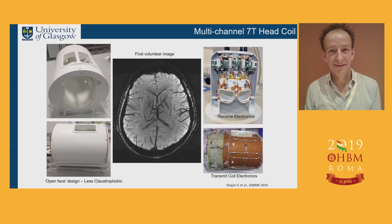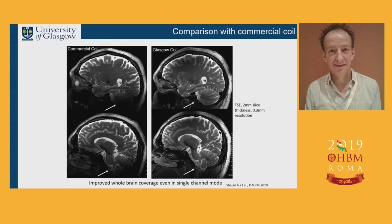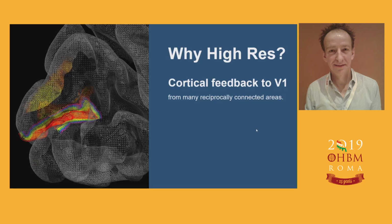And you can see here the first image done last month, just before the ISMRM meeting. Some of the features: it's not so tight as the other coils, so it has some more space, which is good for us for visual stimulation. In comparison to a commercial coil, it has a much better coverage by having these parallel transmit coils that can also be used in the two different modes. And you can see beautifully how the coverage, for example, of the cerebellum is at 0.3 millimeter.